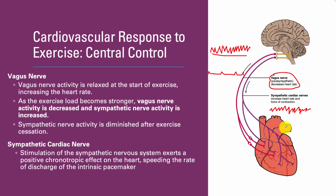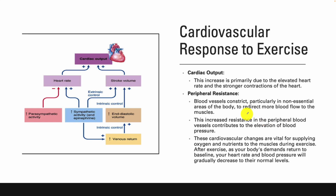I have two more slides here, and then this will be over. Again, it's just a review. You guys probably already know this. I just want to prepare you for how the pressor reflex is going to alter this when we get into exercise. On the next slide, we are going to look at a pathway of what occurs, and I have this picture here to show you that.